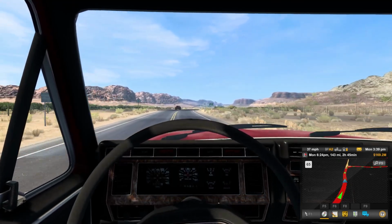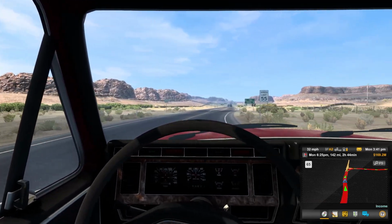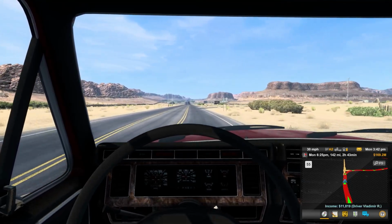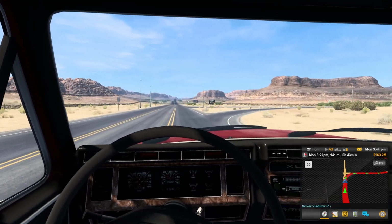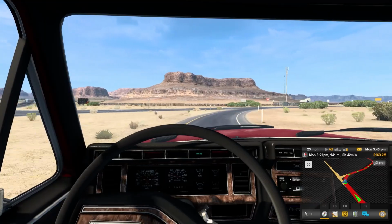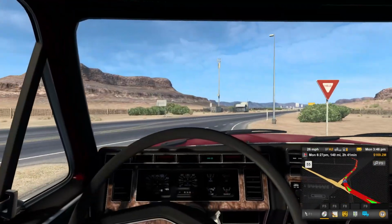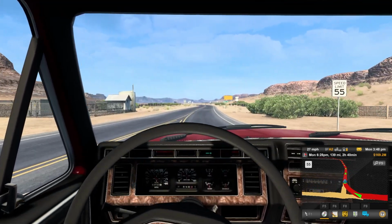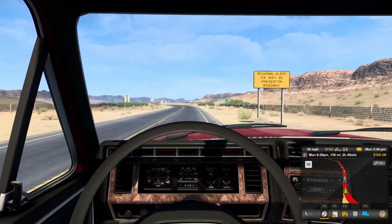Get ready to turn right. All right, let's make us turn up here. Turn right. Yeah, we're getting out into some areas that I hardly ever venture into trucking. I mean, I've been through here, but not very often.